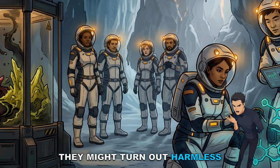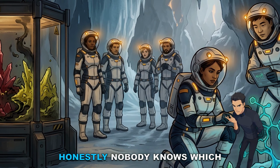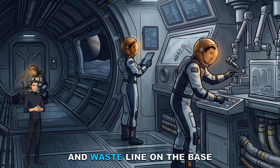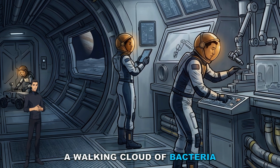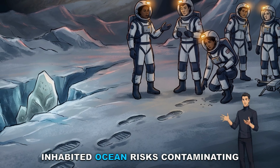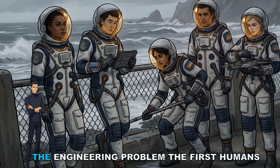They might turn out harmless simply because they can't use our biology at all, or they might release something toxic without ever causing an infection. Honestly, nobody knows which. Planetary protection rules would end up shaping every tunnel, sampler, suit, and waistline on the base, since a human crew is basically a walking cloud of bacteria that can't be sterilized without killing the humans wearing it. Landing people this close to a potentially inhabited ocean risks contaminating the very evidence they traveled all this way to study. That buries a moral conflict right inside the engineering problem.